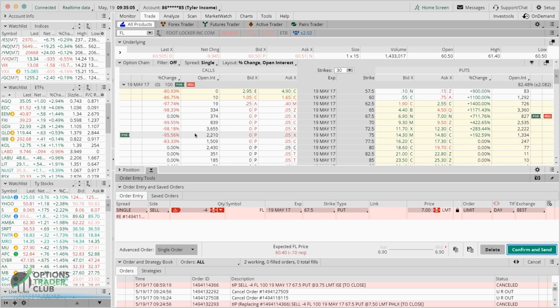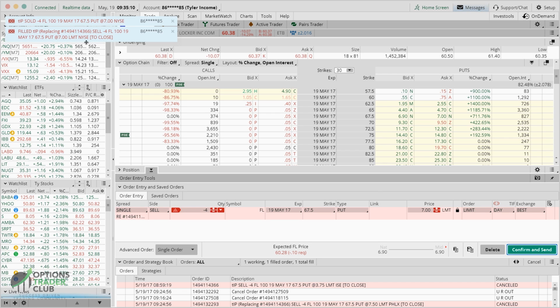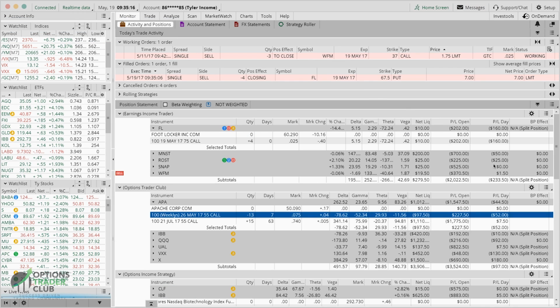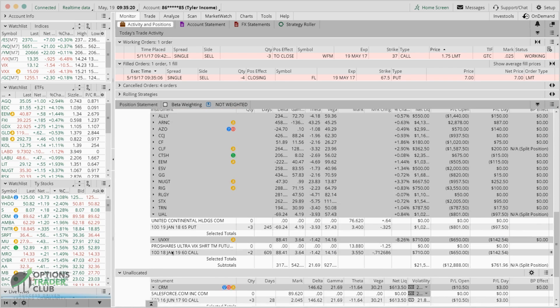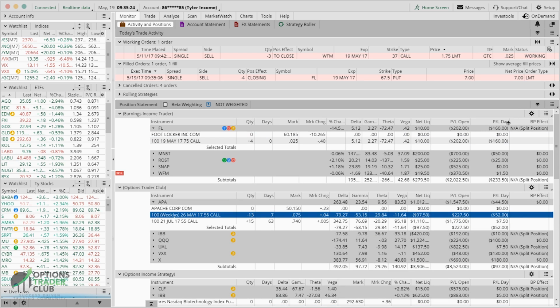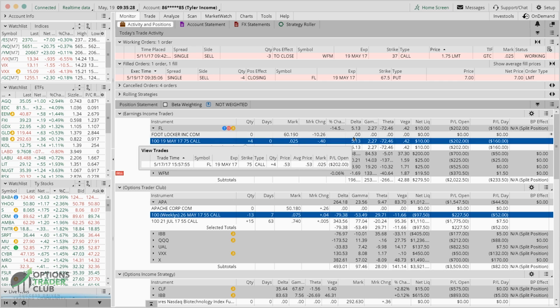Of course, the calls over here are down 98%, 95%. There we have it. Just sold 7. Just sold all 4 at $7. That's a $2,800 credit. The trade made over $2,200 down here. It's probably in my trade updates. So yeah, it took off the call side because you saw the whole process happen. It took off my call side down here, and now I just have these worthless options.